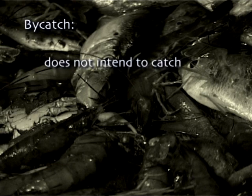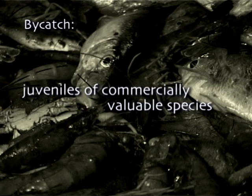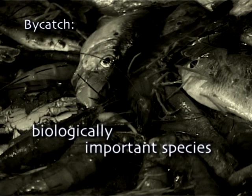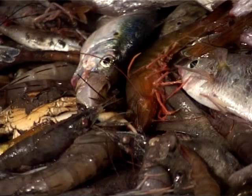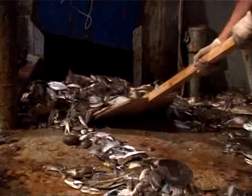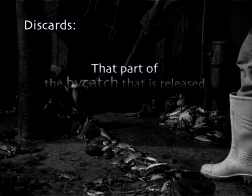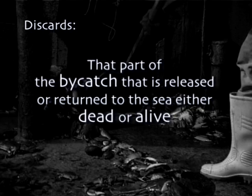Bycatch may be defined as anything the fisherman does not intend to catch, including juveniles of commercially valuable species and biologically important species. Traditionally, Mexican fishermen shovel unmarketable bycatch over the side. The lost catch is known as discards, that part of the catch that is released or returned to the sea either dead or alive.